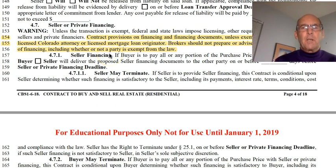Contract provisions, unless exempt, should be prepared by a licensed Colorado attorney or a licensed mortgage loan originator. You or I or another broker cannot write up that. It's got to be a licensed mortgage loan originator, which would include an attorney in this case. It says brokers should not prepare or advise the parties on specifics of financing, including whether or not a party is exempt from the law. So I can't advise you on that, nor can anybody else who's not a real estate attorney.